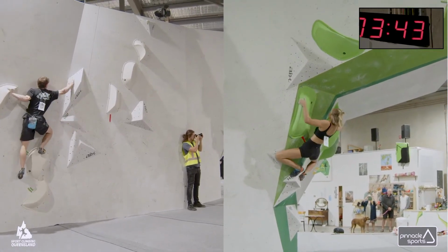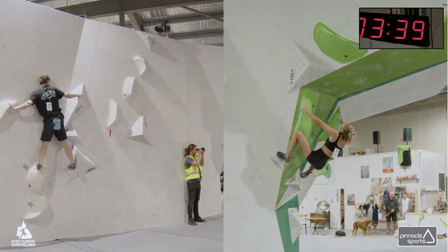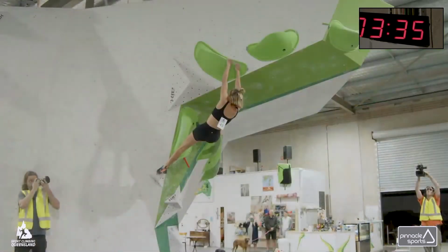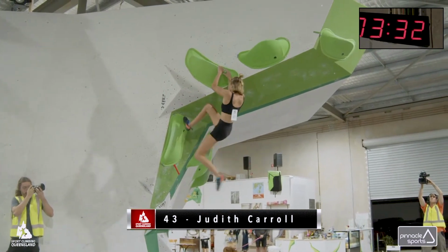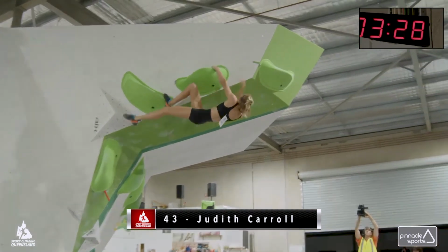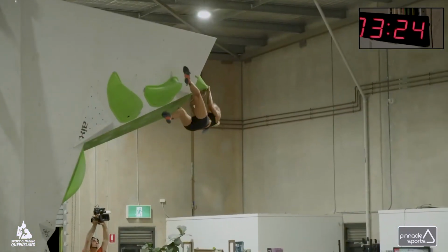I might see if I can predict. I think we'll see a top from Judith. We'll see. This is a bit of a stopper move. She can make this one work. Looks like it's pretty clear sailing for the rest of those holds. So here we go, folks. You're probably going to see a quick top, quick work made of it. Well done, Judith. Great way to finish her campaign here today.